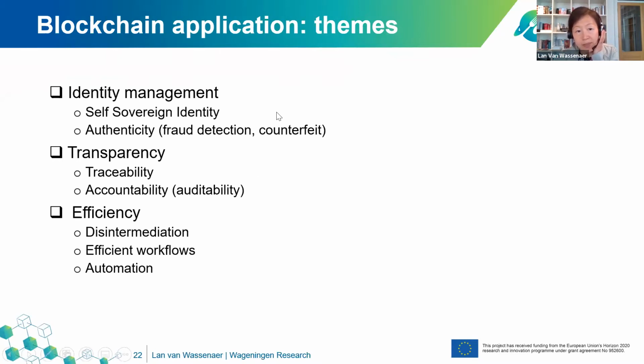The first one is identity management. Identity is about correctly identifying a person, people, or organization, and also objects. And this can be applied in different contexts. For example, at the moment, our identity is managed, of course, by governments. They register our passports, driver's licenses. But of course, you could imagine we could register our identity through a blockchain system. And that's currently a very active area called self-sovereign identity.